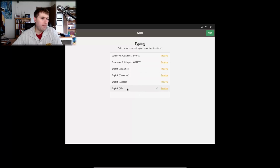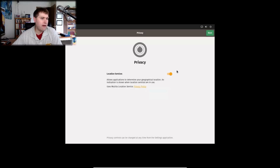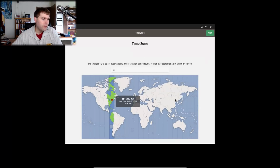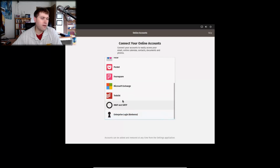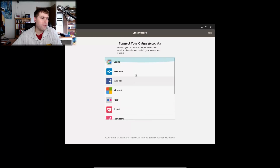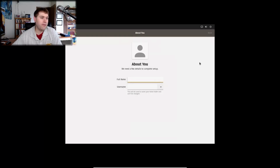So now we want to pick out our keyboard input and layout. Location services default is on. I'm not sure I like that, but it's great that they give us the option to toggle that off. Select our region, so that is good. Now, if we want to connect any online accounts, we can go ahead and do that. We also can connect an email account there if we want to. We're going to skip in this case.